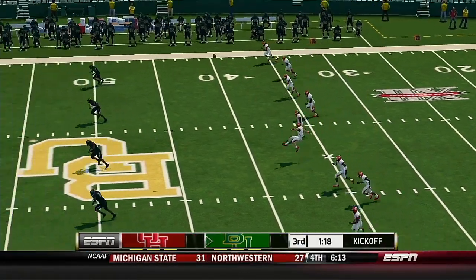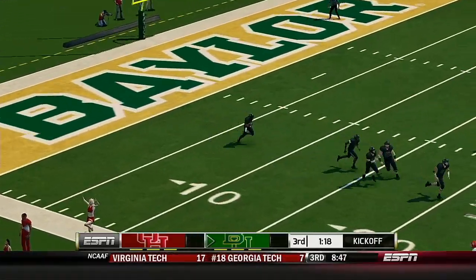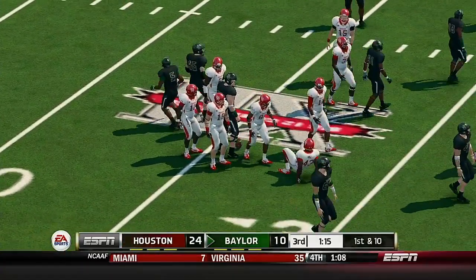Everyone's all lined up and ready for the kickoff. And he got all of this one. Great kick. He's to the 20, and he's taken down at the 25.